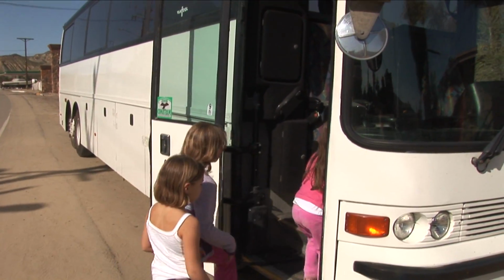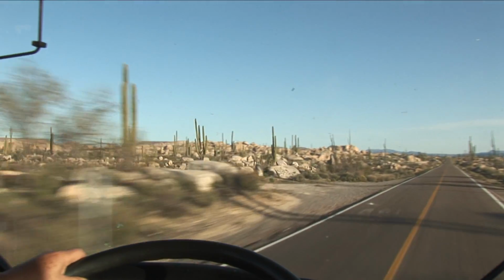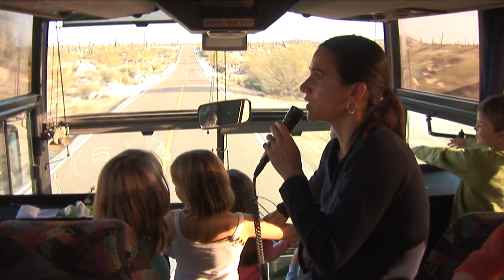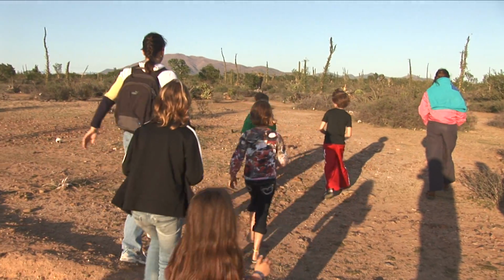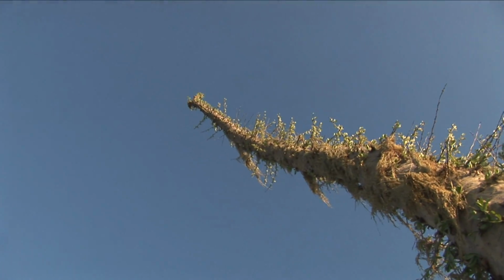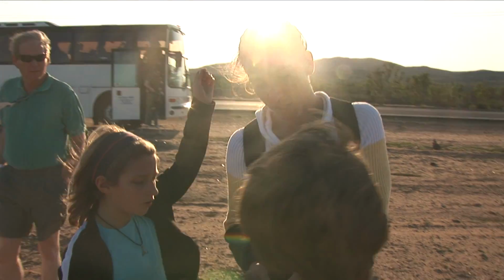Yum. Back on the bus, Esther gives us the lowdown on the Central Desert, which we have just entered. The elephant tree is a short, stocky tree that looks kind of like an elephant. Before we take a late afternoon hike to get a closer look at the plants and animals that inhabit it, Esther teaches all the kids on the tour, including her daughter Paula, about the different types of cactus that grow here. What is this? This is a cholla, that's exactly right.